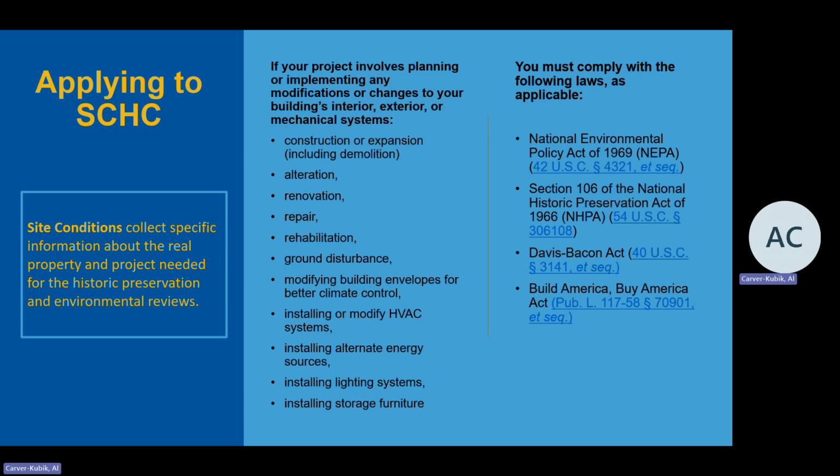Also, all construction contracts exceeding $2,000 are subject in their entirety to the Davis-Bacon Act. The Build America, Buy America Act requires that all iron, steel, manufactured products, and construction materials used in your project are produced in the United States. This is important when planning your budget. More information on each of these federal laws and acts is available on pages 38 to 41 of the Notice of Funding Opportunity and on the NEH website.